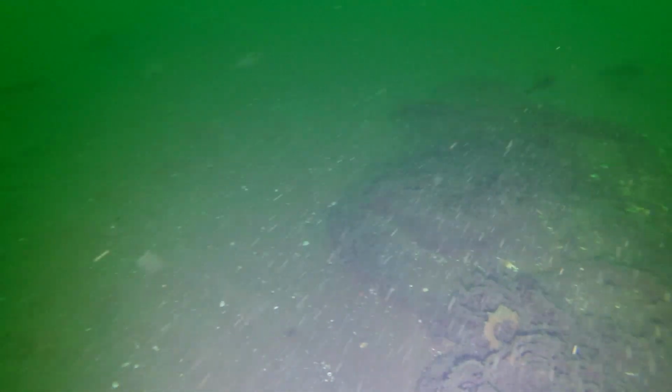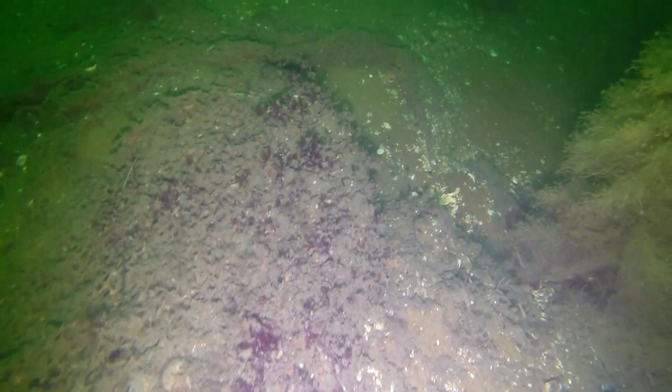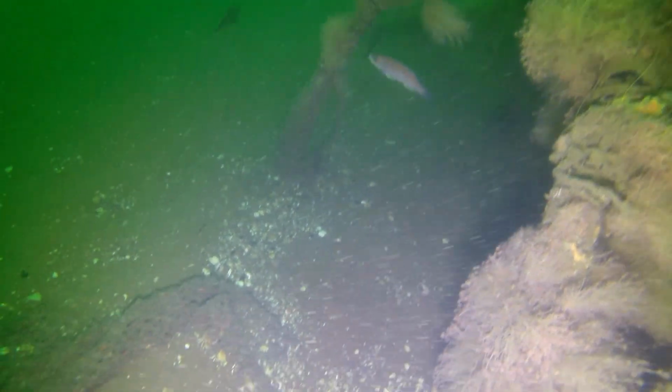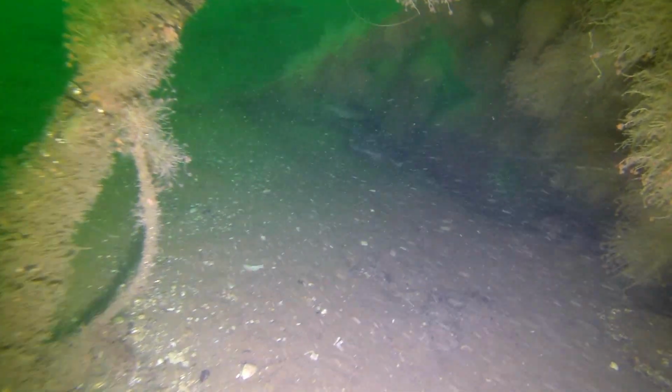You can see there's a lot of fish down here, like sea bass and blackfish. And if you don't believe me, just take a look for yourself.